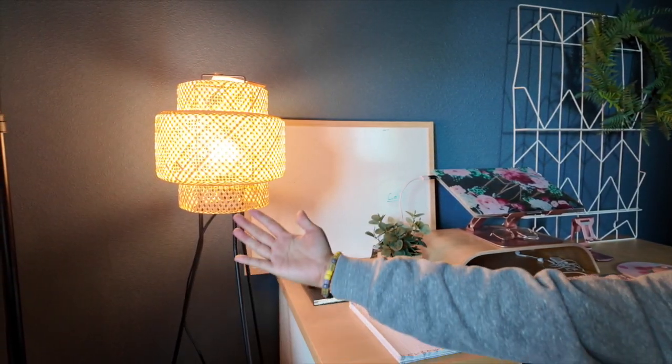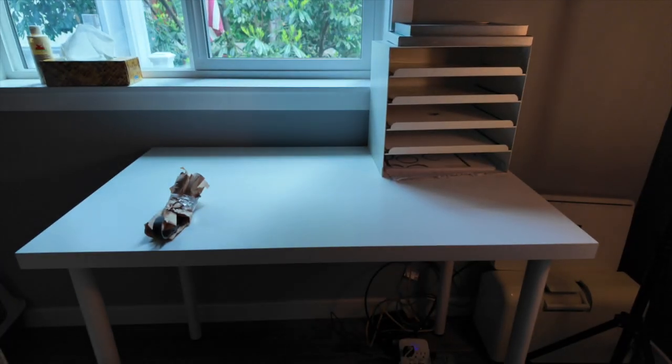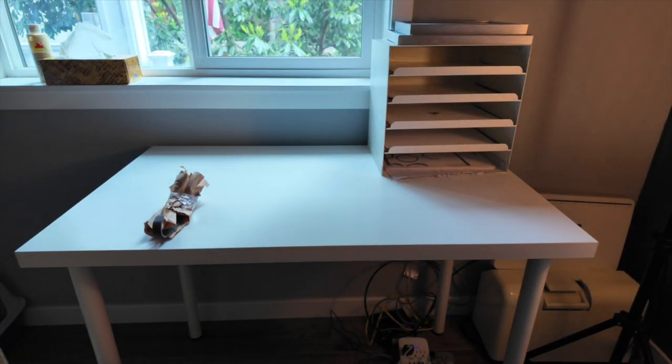But this guy I got from IKEA, and we got it from the As Is section. And Kayla and I are huge fans of the As Is section in IKEA. We also got this lamp from there. Look how beautiful this lamp is. And we also got our table from IKEA's As Is section too.